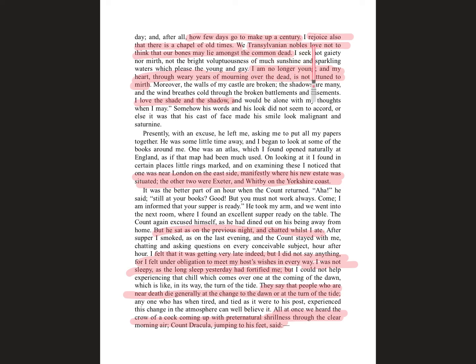We Transylvanian nobles love not to think that our bodies may lie amongst the common dead. Well, obviously, graves and tombs are very important to him, so he can recharge his vampiric batteries, as it were. I am no longer young, and my heart, though weary years of mourning over the dead, is not attuned to mirth. You can say that again.